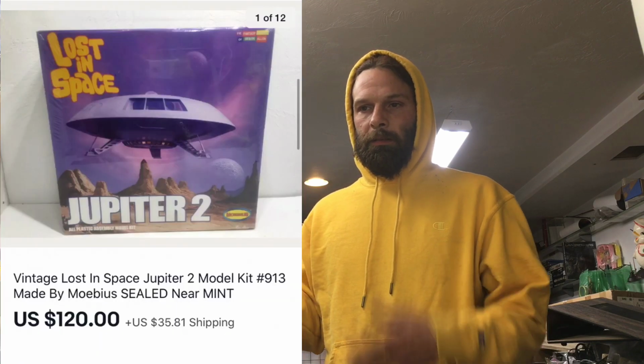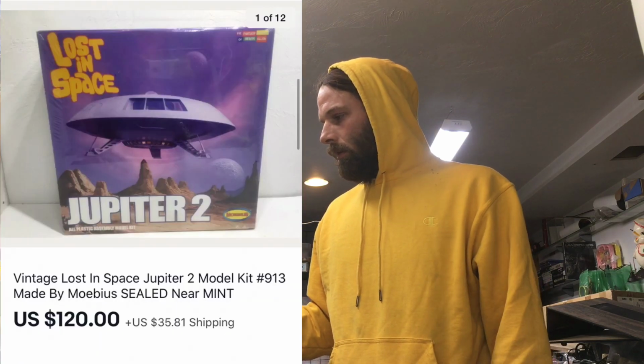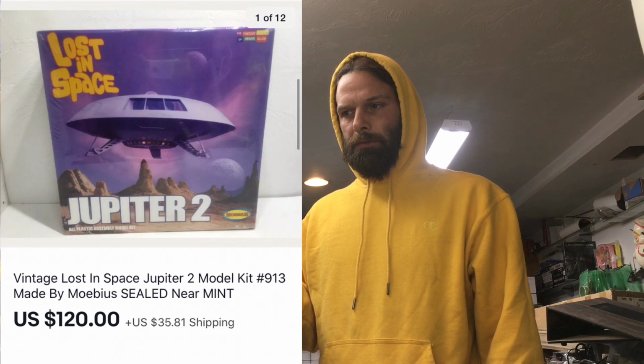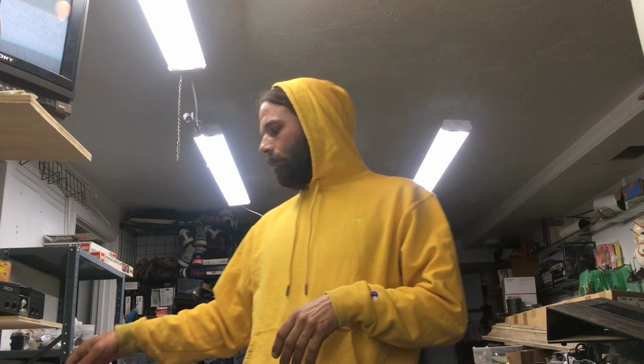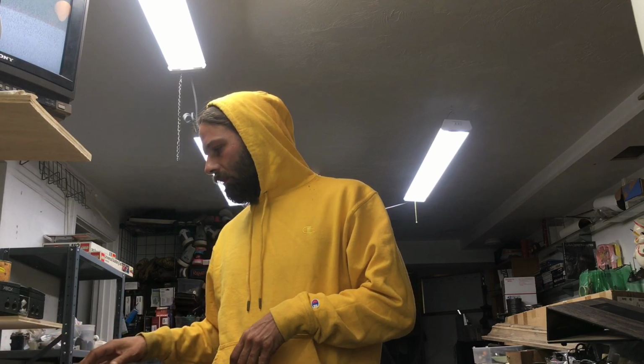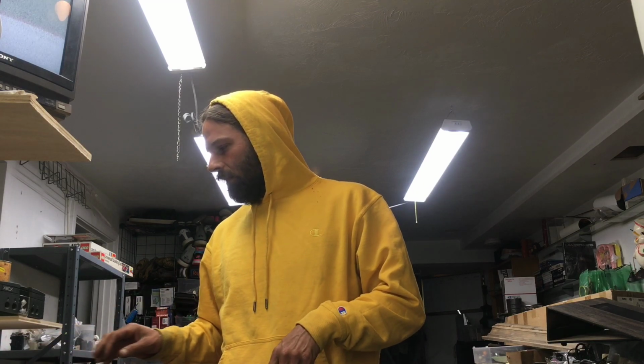It's a Lost in Space model. This was with the paper lot that I bought, and some models and 2 video cameras. The 2 video cameras I sold, and that already paid for the lot, so this is profit. I did take an offer on that, and it was a good sale. I was more than happy with that sale for sure.